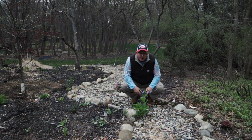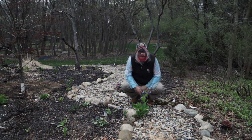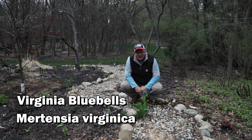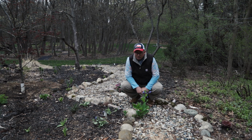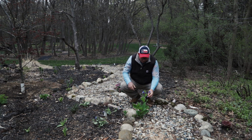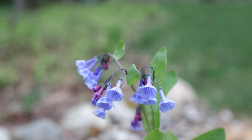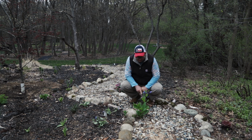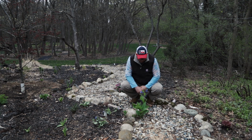This plant has recently come into bloom here towards the end of April. It's a Virginia bluebell. The scientific name is Mertensia virginica. I wish that I could say that Mertensia meant something in Latin. It doesn't. It's just the name of a German botanist named Mertens. Anyway, he did a lot of stuff, but these plants have these nice blue flowers, and all parts of this plant are actually edible, which I didn't know, and Native Americans used them for lung problems, as a treatment for tuberculosis, and a bunch of other things.